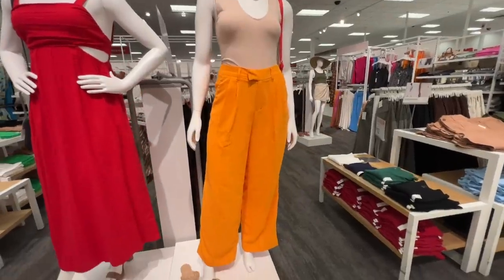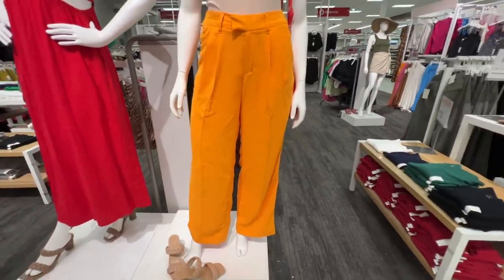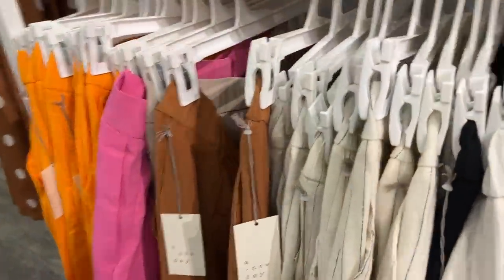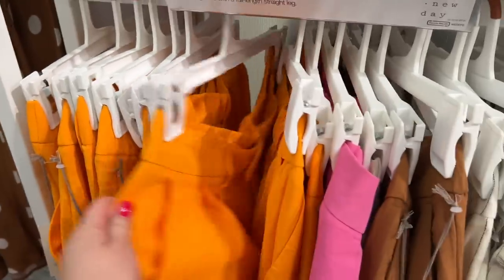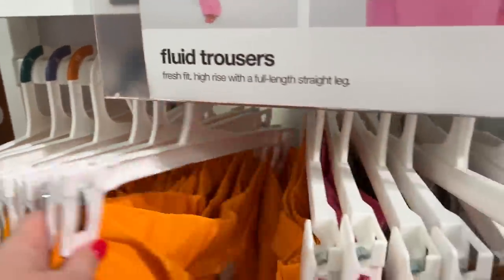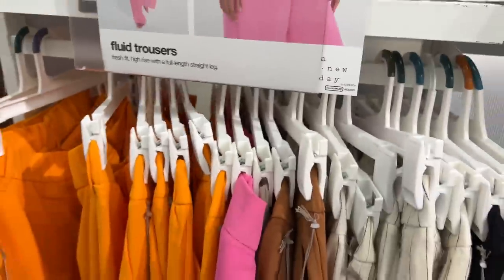I'm headed to check out, but look at these pants. They're in the straight size section, so they're not gonna be in my size, but how cute for a summer pant. I actually see them over here. They also come in blue, hot pink, brown tan, or striped pinstripe, and then they have one black. How cute are these? They're called the Fluid Trousers from A New Day. They have sizes up to 16, which looks like the largest size over here. Let's see if it's accurate. Yeah. All right, well, those are very cute.